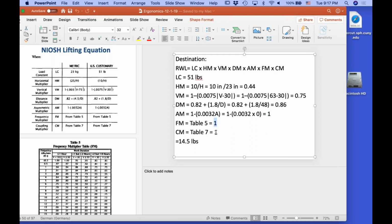1 was for the frequency. Frequency is not often, and the rest periods are under 2 hours, and the coupling is good, so we got a 1 on the coupling. If you multiply 51 pounds times all of these different factors, you get 14.5 pounds. That's for the destination, in other words, the process of moving it from here to the destination.